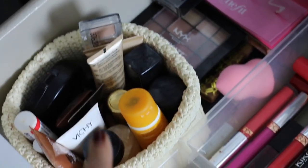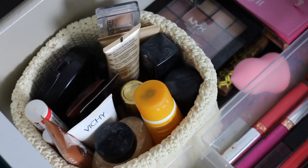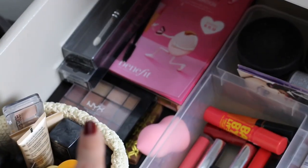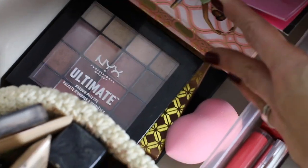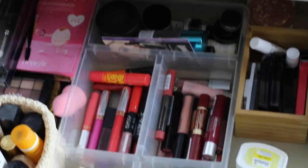Oh my god, foundations. It's late at night, so my words are not coming out. Foundation, shadows. Down there are the colors I use daily. And this is all-in-one stuff. It's looking much better, and here there's also clearer space.